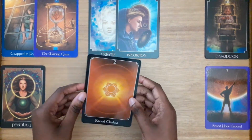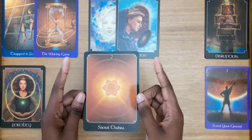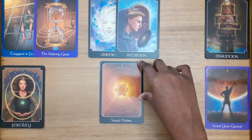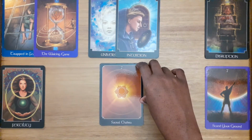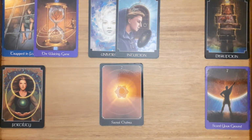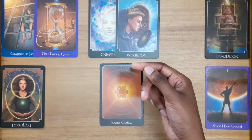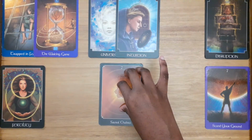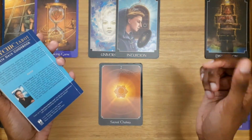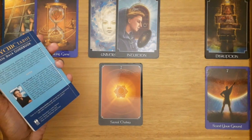So lastly, we have the potential outcome of this deck, and we got the sacral chakra. It's interesting, this is the only chakra card that came out, and it's in the potential outcome position. So okay, the sacral chakra. Actually, I'm going to get the book on this one. The root chakra, I believe, is "I am." I think that's the mantra in this deck, and for the sacral chakra, I believe it's "I want," and then I believe the solar plexus chakra is "I have." I'm about to find out.